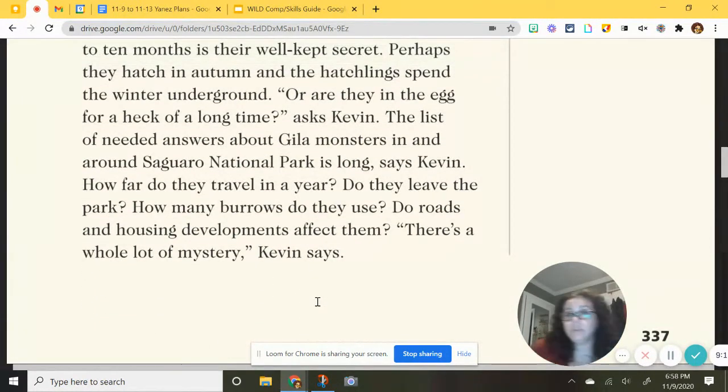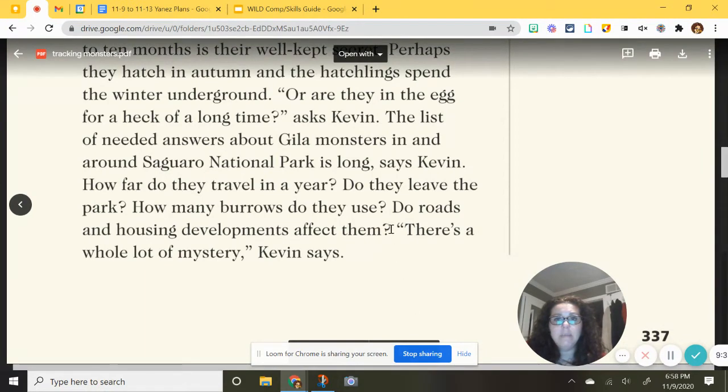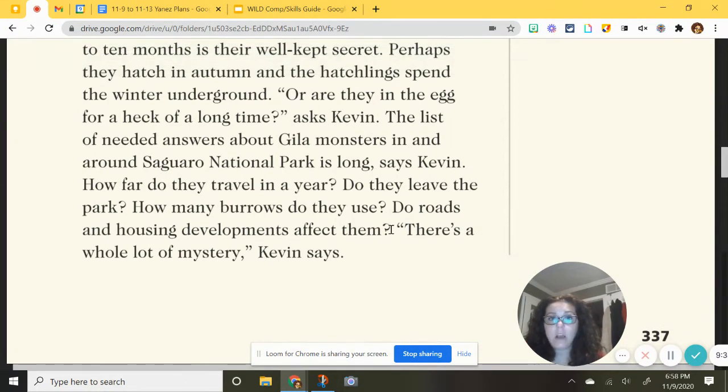And right now my brain is going straight back to the book, the story we read about the dolphins and the seabirds and how they were trying to track when their babies were born and how they lived. And also the roads and housing developments affecting them. That makes me think of the frog reading that we had, where some of the frogs were getting killed crossing the road, or the ponds that they were living in were getting filled in. So yeah, this is really making me have a lot of connections with some of our other stories. I'll be back for another part of the reading.